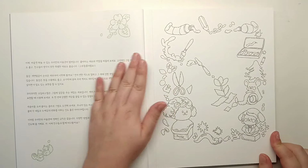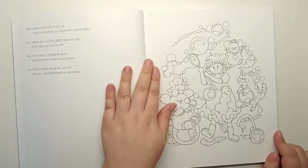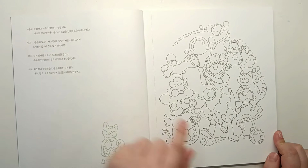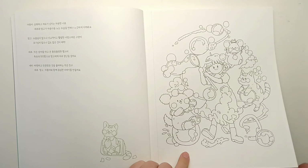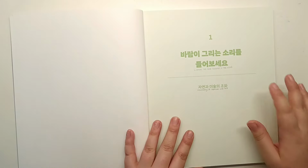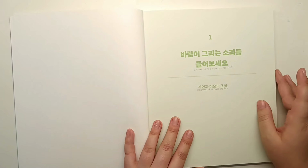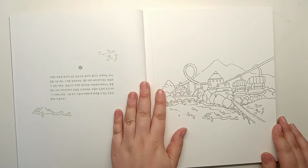I'd like to go through and translate this, but it was a lot to do in preparation for the video, so I decided I would probably do it as I colour the page on the left. Really enjoy this one with the bubbles. And it's divided into different chapters. This is Chapter 1, Listen to the Sound of the Wind, Harmony of Nature and Art.